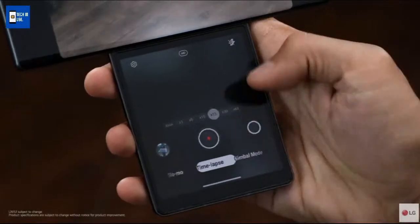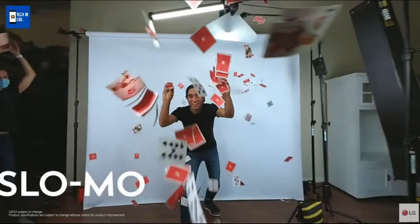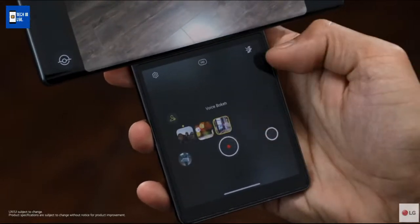Besides gimbal mode, the video camera also comes with time lapse and slow motion. I can even adjust the audio caption options here. We've got basic, ASMR, and voice bokeh.